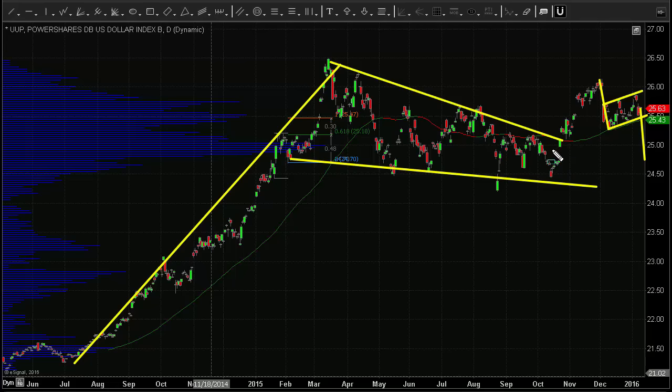We've got a big gap right here. So we could see that gap get filled, and the US dollar would still be bullish in a big consolidation phase. It could continue to move up, but at this point it's got a very negative tone and pattern.